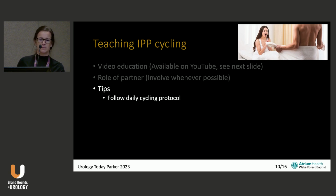So some tips, go over a daily cycling protocol. What this is, is about 10 minutes long. I tell them after our appointment, I want you to cycle it daily for the next 2 weeks before you actually start using it. So that would mean you pump up the device, takes about a couple minutes, let it sit there, maybe try and pump it 1 or 2 more times, let it sit there for 2 minutes, and then deflate it. So the whole thing takes about 10 minutes.